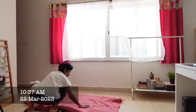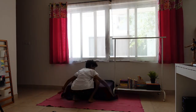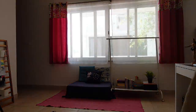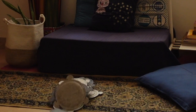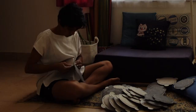I created a seating area with carpets and mattresses. I also set up a small library for myself. Those curtain colors are not my choice. I had these from Kiara's room in the old house, so used them here. These sound absorbing panels from IKEA are saving the day every day. They are helping in reducing the echo.